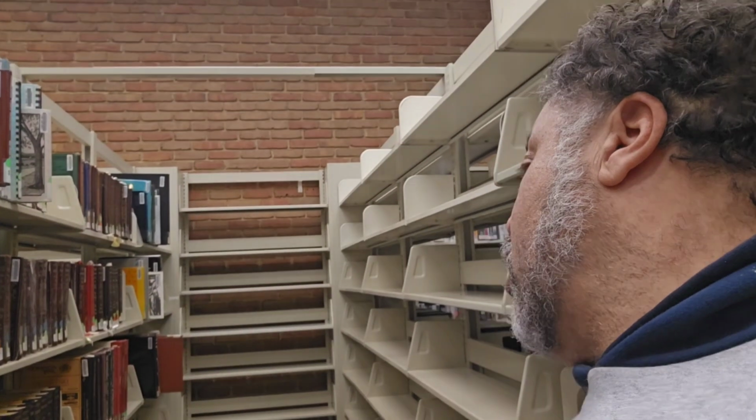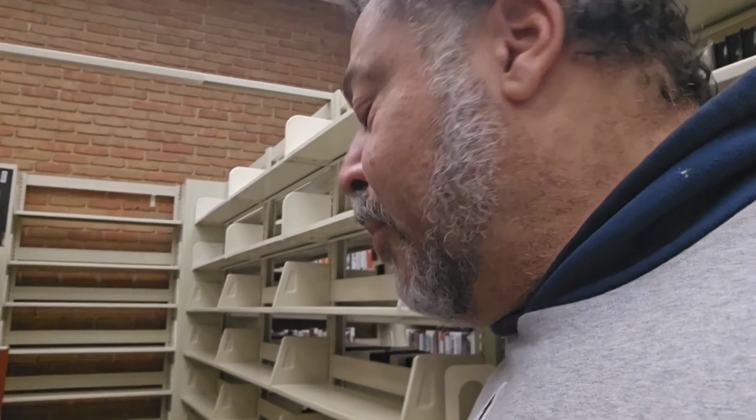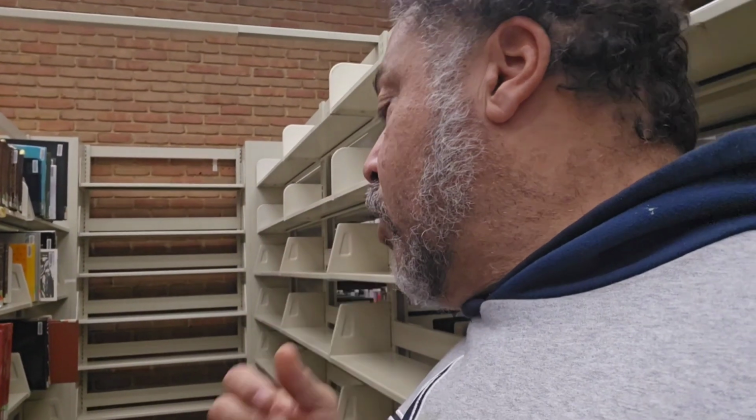So we're looking for this book. We're looking for this book that's going to help us hopefully prove that the red brick house was the schoolhouse. Now, in this book, it's basically the kid's perspective of going to school in Waynesboro, and it describes in here. And I've got to find it. Oh, I got to go into a book.